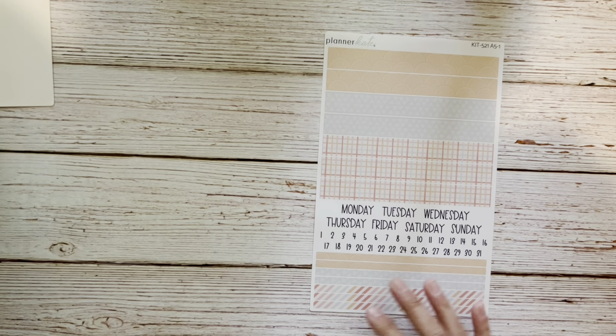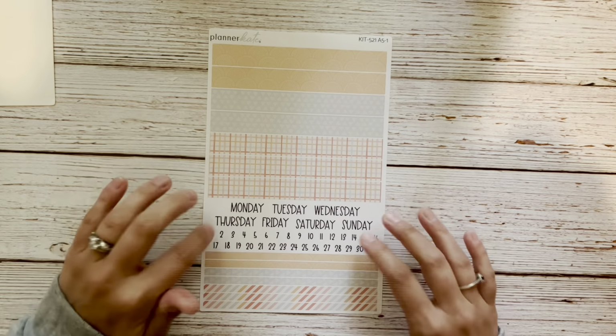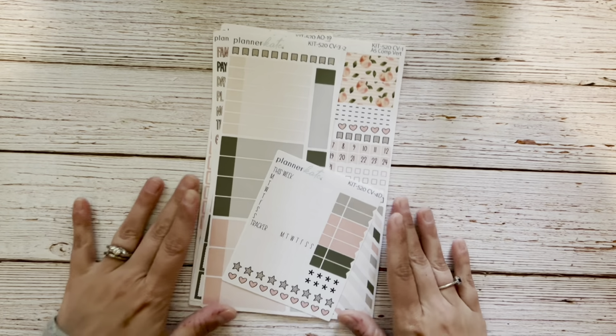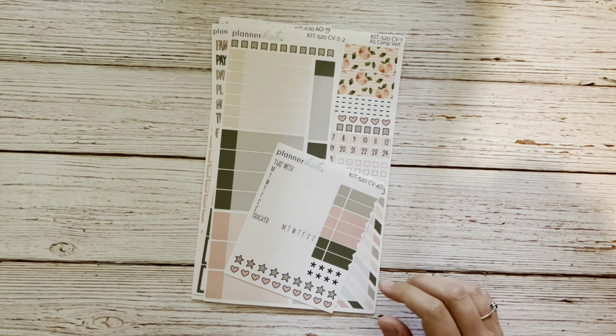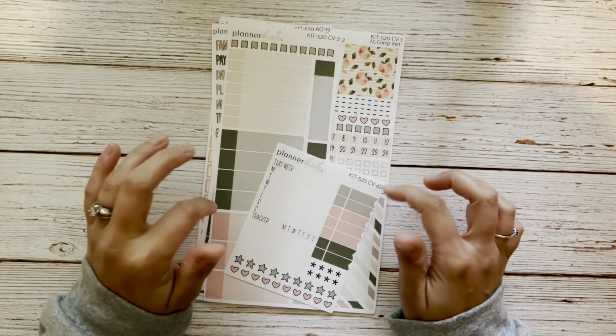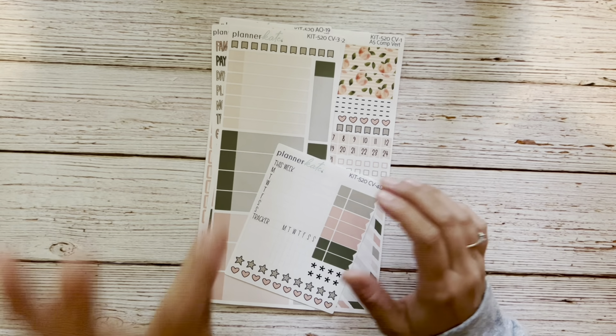And then again with the daily duo strips and headers. And then the last one from the officially May launch kits is kit 520, which is the same as the monthly kit that I showed you. It's the peachy themed one.